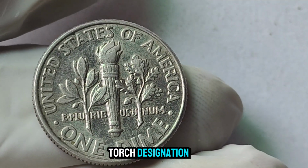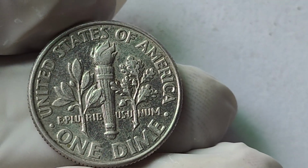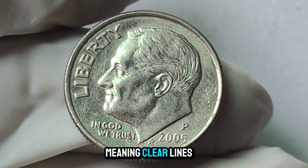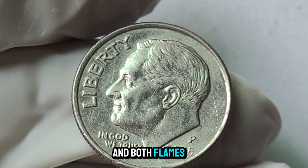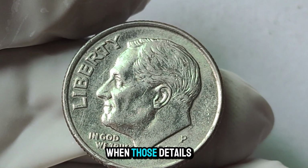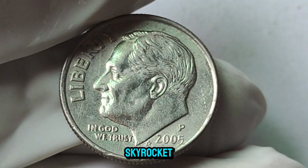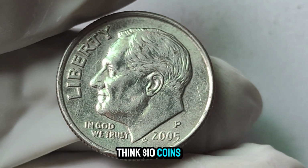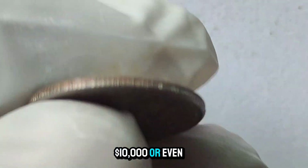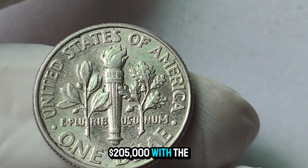Point two, full torch designation. Now, here's where it gets juicy. Only the sharpest, cleanest strikes with full torch details, meaning clear lines on the torch in both flames, earn the FT or full bands label. And let me tell you, when those details are laser sharp, the value can skyrocket. Think $10 coins suddenly auctioning for $1,000, $10,000, or even $205,000 with the right grading.